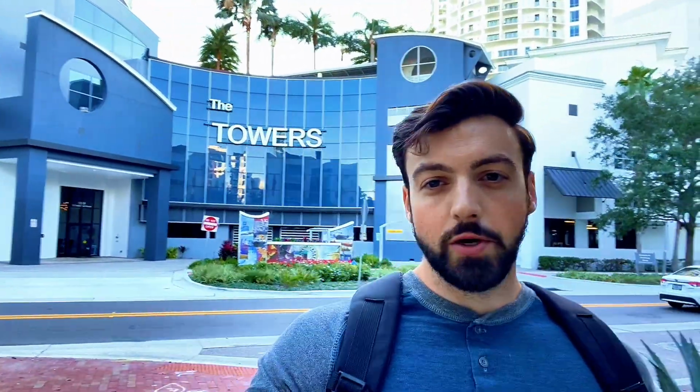So our little walk starts here at the corner of Cumberland and 11th Street. What we'll do is we'll head up 11th Street, back down 12th Street, and we'll point out all these buildings along the way. Starting strong here, actually right behind me, is the Towers.